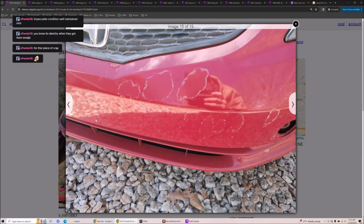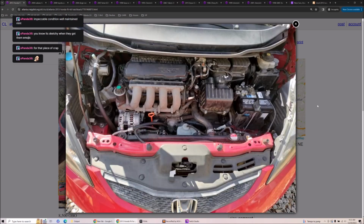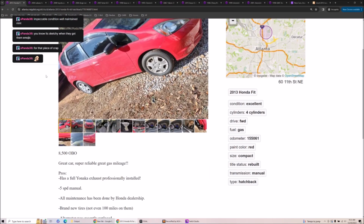Oh, and the little tow hook cover is removed. So you can tell that it's been dragged out of a ditch once or twice. Probably might have something to do with the salvage rebuild title. Yes. I love optimism. You know, optimism is just a force for good in the world.